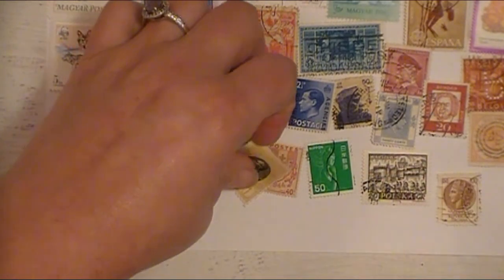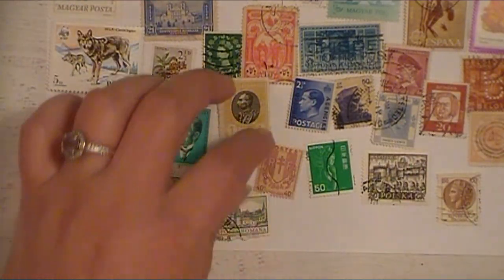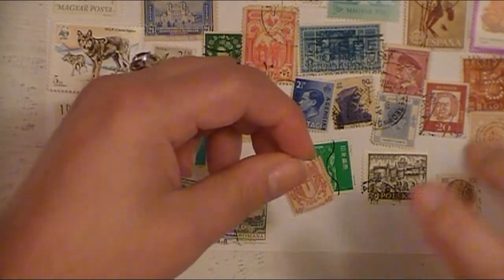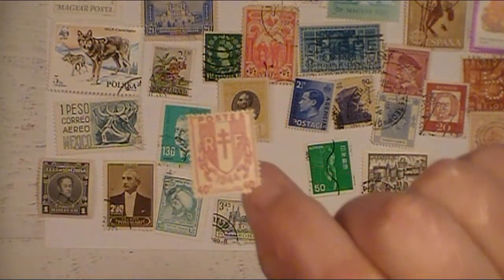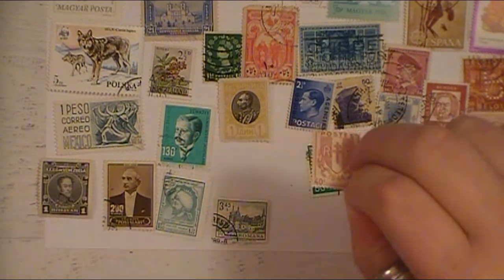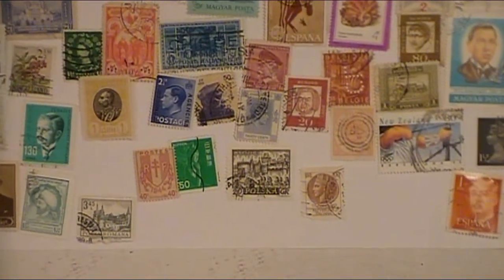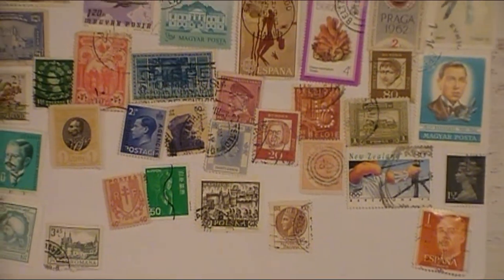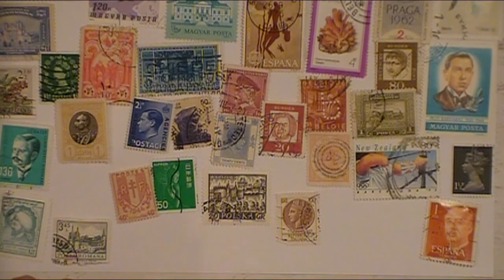I'm trying to stay within about 5 minutes per envelope so I don't lose your guys' attention. I just want to make sure I'm showing them to you, but I also don't want to bore you with this part either. So that's really cool looking. Alright, so we're going to move over to the right side of the paper. I'm going to kind of push us down a little bit. There we go. Okay, so some really neat ones on this side as well.